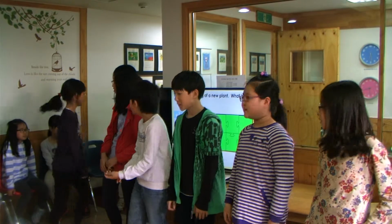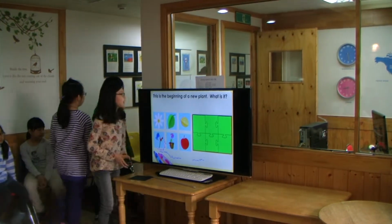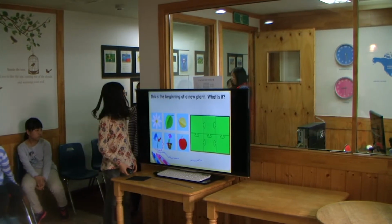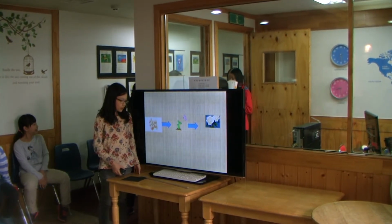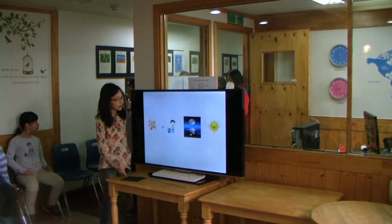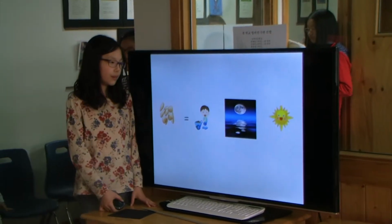Young plants. This is the beginning of a new plant. What is it? A seed. A seed contains the beginning of a new plant. Seeds need to sprout to grow into a plant.